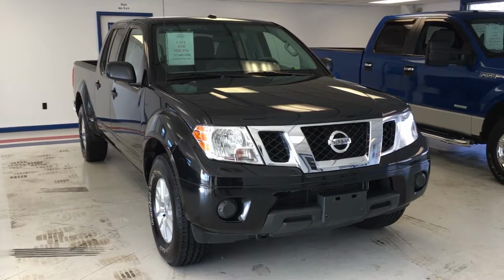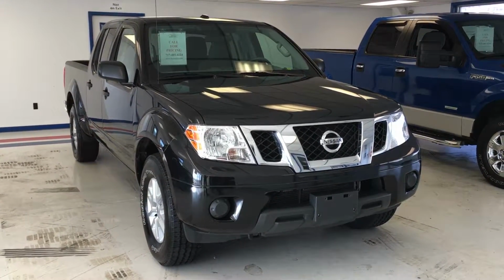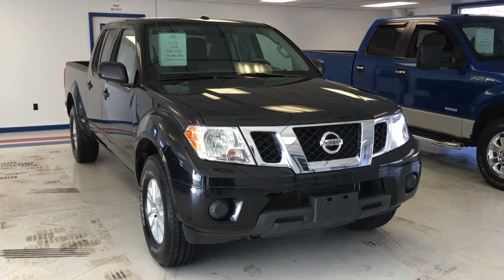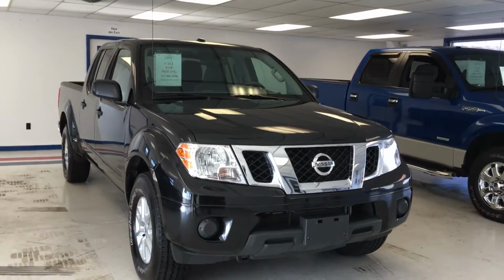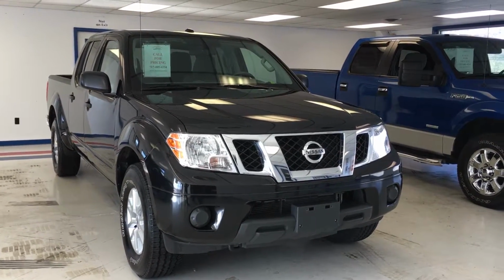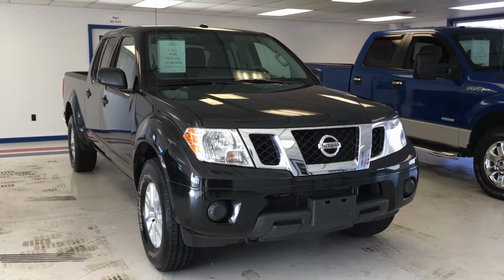It is still covered under the remainder of Nissan's 3-year, 36,000 mile comprehensive warranty, as well as their 5-year, 60,000 mile powertrain warranty. That is transferable to the next owner, so whoever buys this vehicle will benefit from that coverage. Like I say, it's great value, a V6 crew cab pickup truck. So it probably won't be here long.